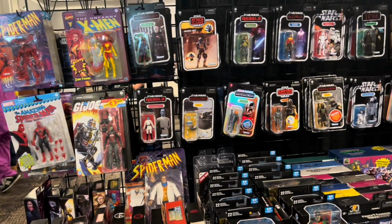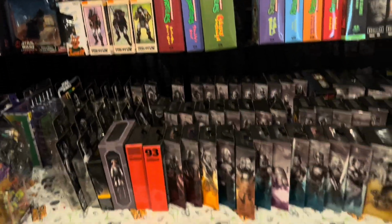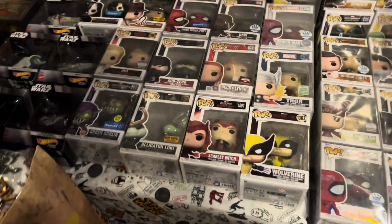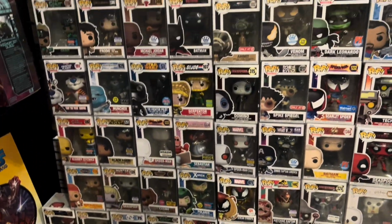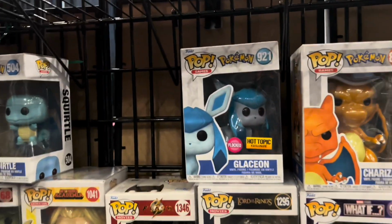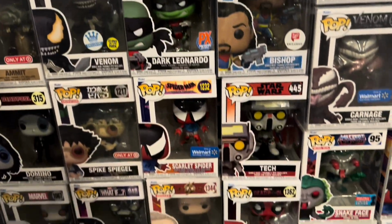Right across the way from that booth, we had Joba's Palace, who's typically at the shows. He's got a nice selection of action figures. And then right over here, we see he has a decent selection of Funko Pops, that Alligator Loki, Walmart exclusive Spider-Man. Zooming on out to see some more, you see he's got that glow-in-the-dark Venom, a Flocked Glaceon, the Hot Topic exclusive Charizard, Flocked Baby Rocket, that Dark Leonardo, which I think is going to be a sleeper.